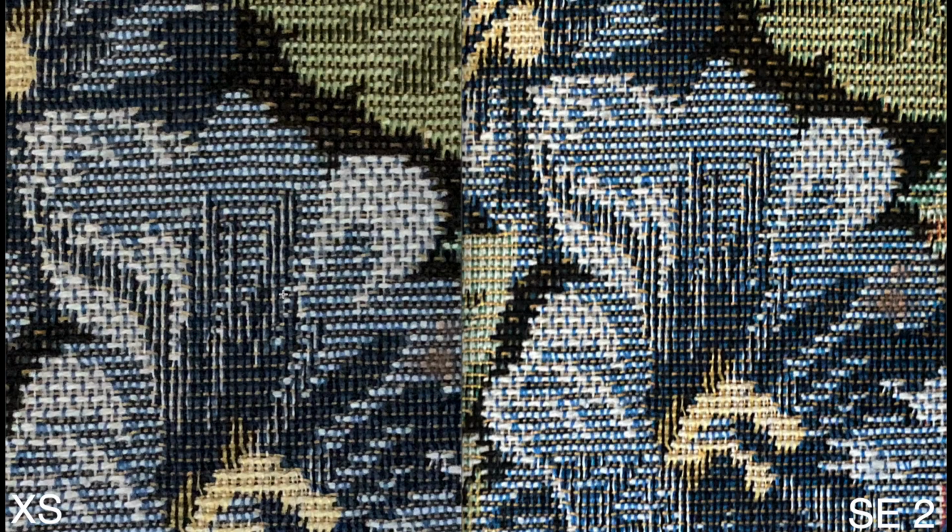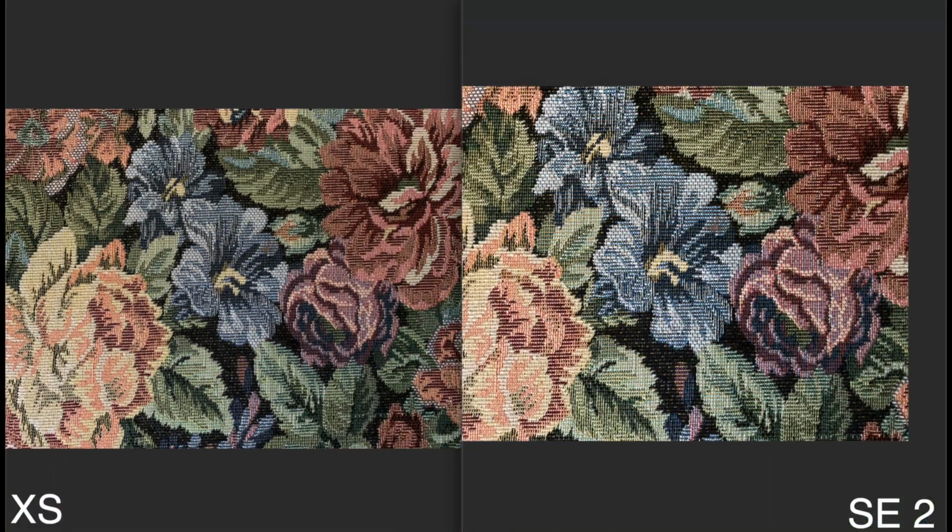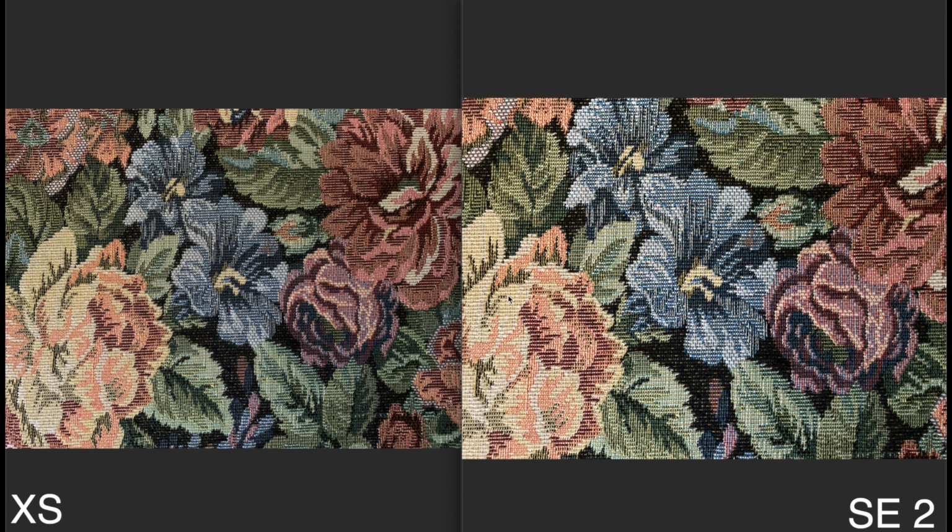I don't know if a lot of people are going to notice it just from looking at the photo like this, but I definitely do think from this first photo, just like yesterday, the SE2 kind of brightened up the photo. The iPhone XS did it a little bit darker, but some people might prefer this photo, some people might prefer this photo, so it is what it is. But this is the first photo, so keep that in mind. The iPhone SE2 has a tendency of brightening up those photos.